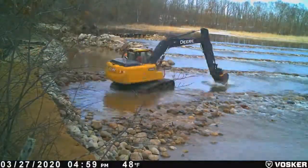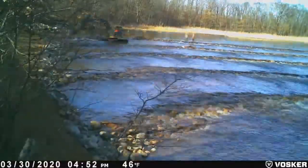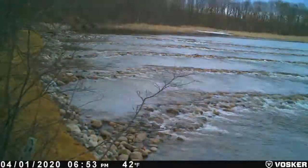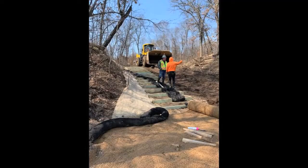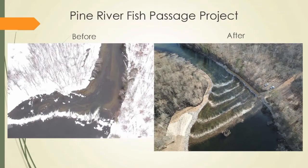At this point, Weirs number 2 through 5 are completed. You can see the river is flowing nicely over the new rock riffle structure. As the project wraps up, public access stairs to the river are built. Here's an aerial glance at the completed project, and a look at an aerial shot of the before and after photos.